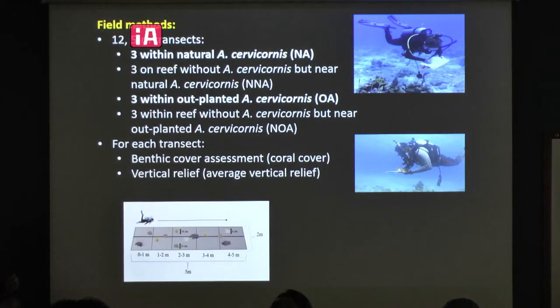And what they were doing is assessing benthic cover across the transect, so using line intercept to do that. And then within different locations or different subsections of the transect, they were assessing vertical relief.